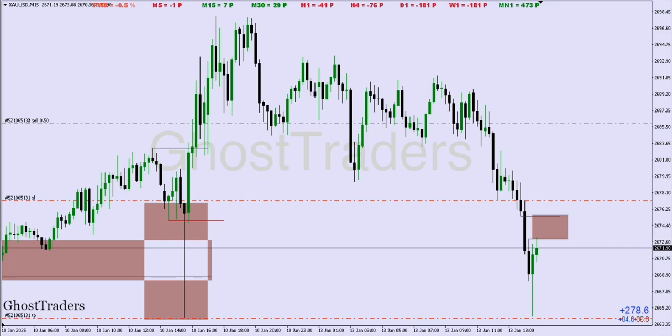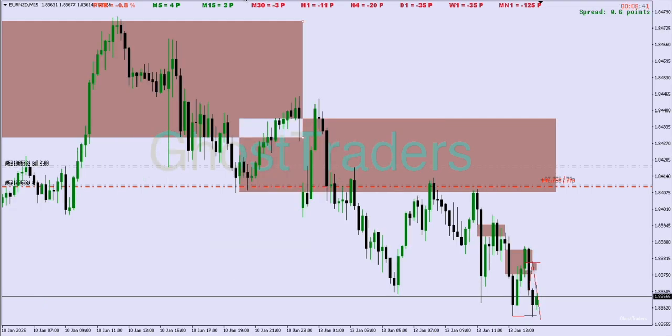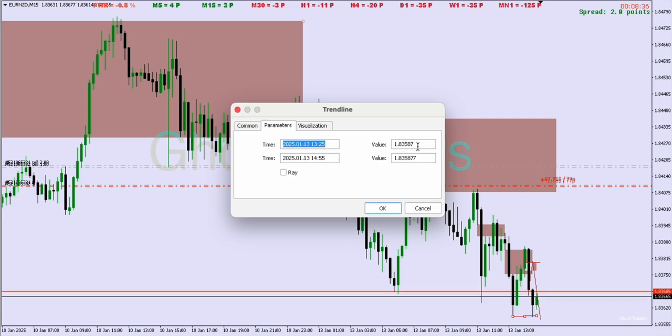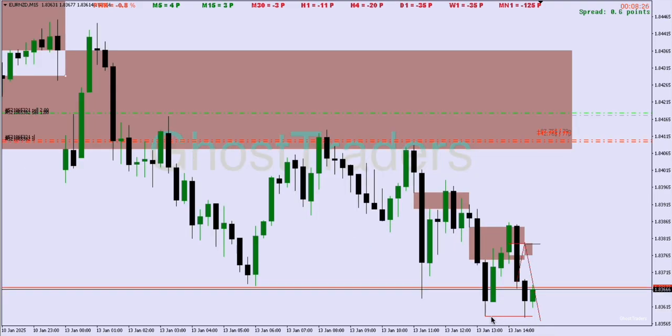So let's also look at EURNZD, what's happening. I'm looking at this here. Let me see if price took out this one. I'm just going to make it straight so that we are able to see. All right, so this is the level here. It took out this low here.